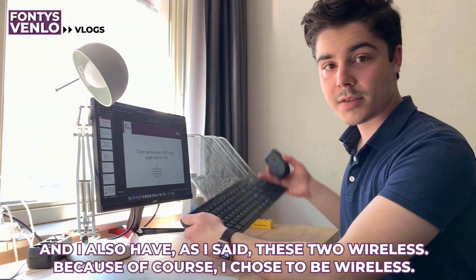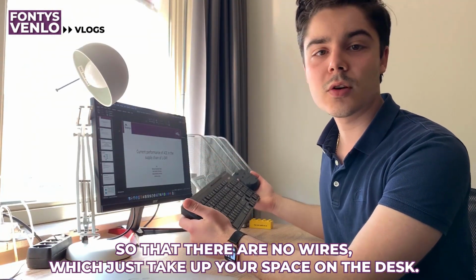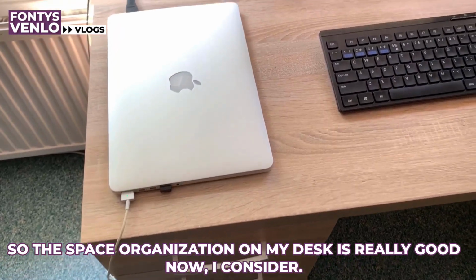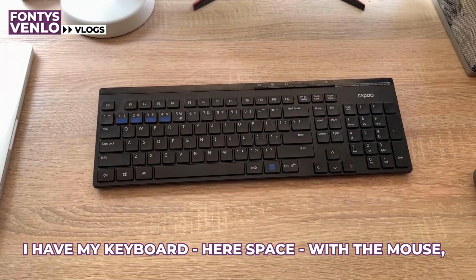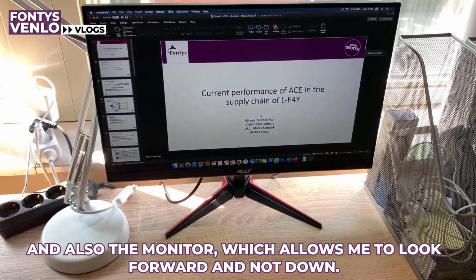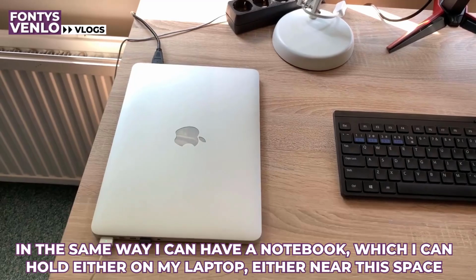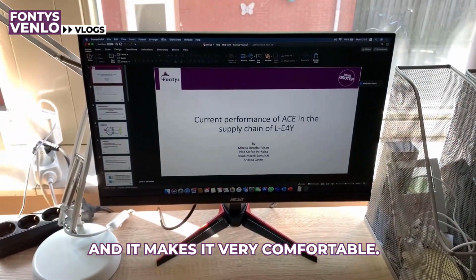And I also have, as I said, these two wireless, because of course I chose to be wireless so that there are no wires which just take up your space on the desk. That's important as well to take into account. So the space organization on my desk now is really good, I consider. I have my keyboard here with the mouse, and also the monitor which allows me to look forward and not down. In the same way, I can have a notebook which I can hold either on my laptop, either near this space, and it makes it very comfortable.